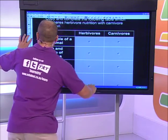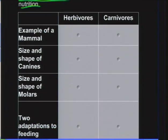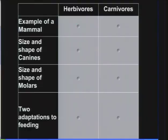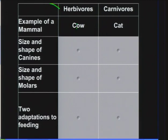This is a nice thing. It says, complete the thing in your textbook. And then it says, compare the herbivore's nutrition and the carnivore nutrition. Okay, so let's go. Example of a mammal herbivore. I like cow. Hey, what do you think? Yeah, cows are good, right? And another animal, a cat.